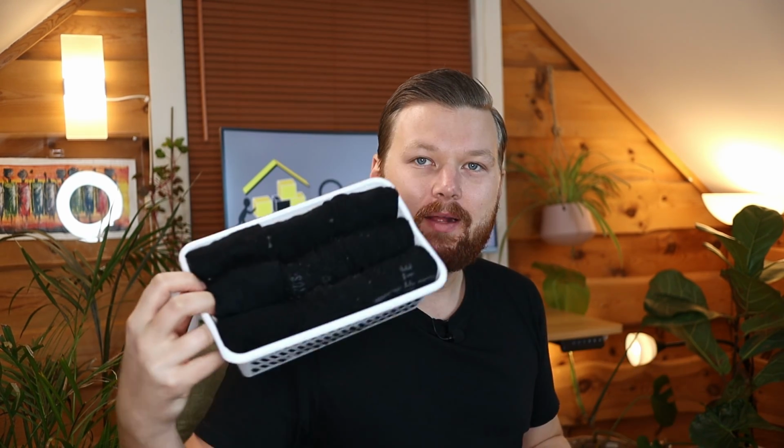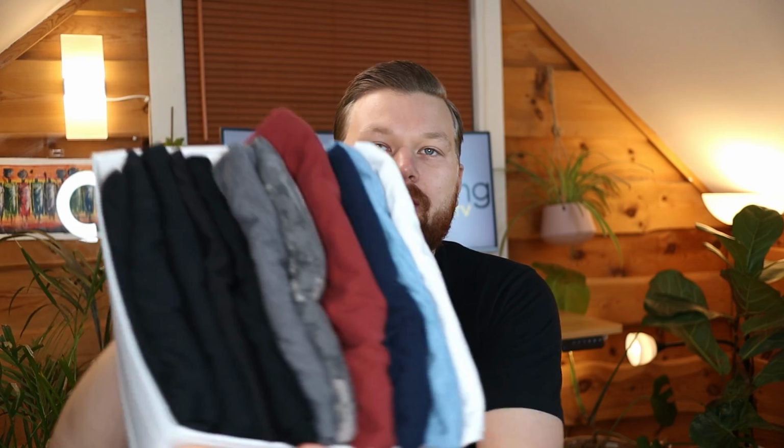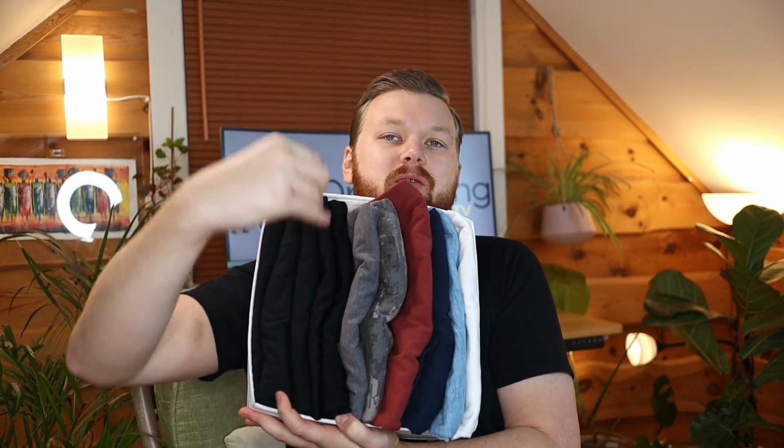So I'm going to teach you how to file fold. File folding essentially ends up looking like this. This is all my socks. And I can show you here. Here are also my t-shirts. As you can see, they're piled in a style that makes it very easy to pick them out.